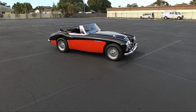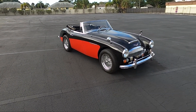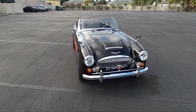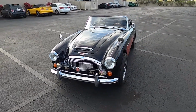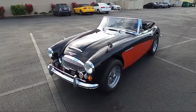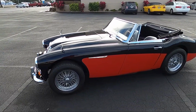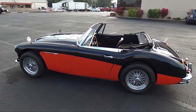Welcome again. Today we're looking at this 1966 Austin Healey 3000 Mark III. Absolutely beautiful car. This does have the 2.9 liter straight six paired with a 4-speed manual transmission. Got the triple Weber carburetors. Also got headers and a free flow exhaust. This thing sounds amazing.